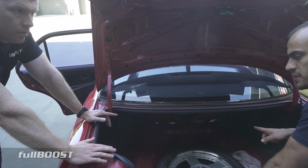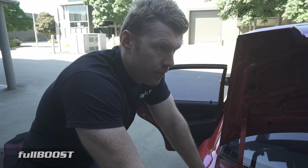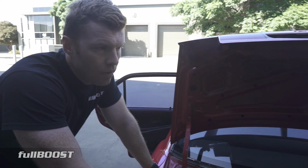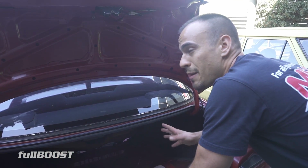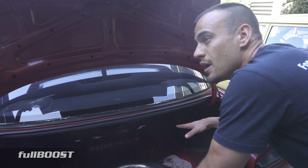Yeah, the factory fuel lines are 8mm or 5/16 inch steel, and they'll make a ton of power on petrol. So unless you plan on going on E85, which consumes maybe 30% extra fuel, then we'll have to upgrade the volume. But up until that point, you can keep the factory lines, and we'll just tee into them or plumb into them, and you'll be fine.